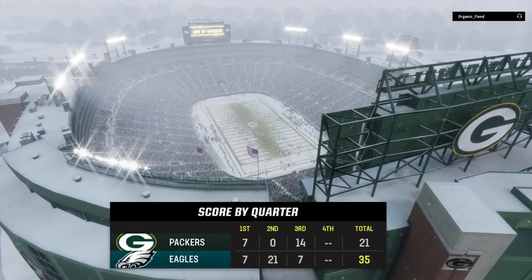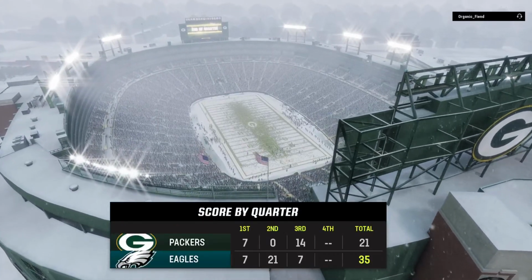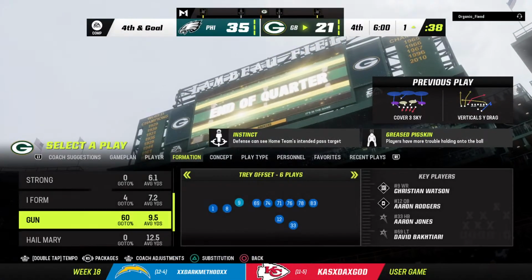So with a 4th and goal looming, we hit the end of 3 quarters of play. We'll return with more after this break. You're watching the NFL.